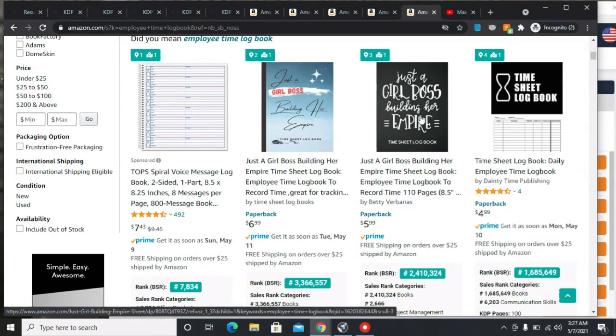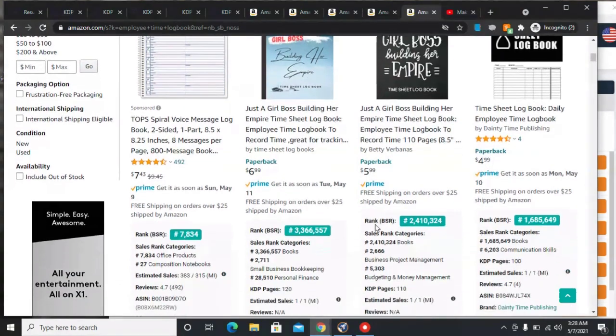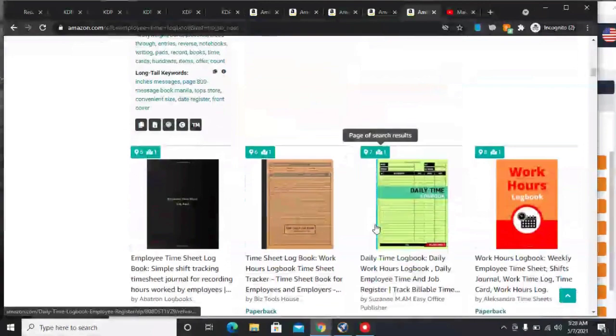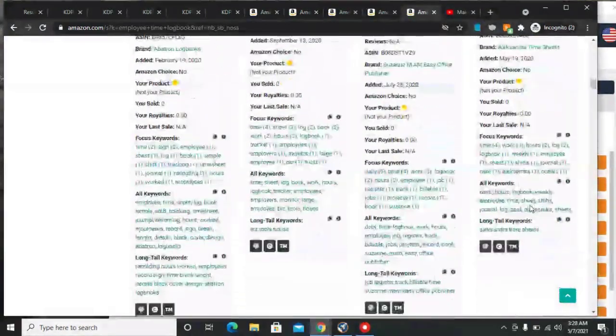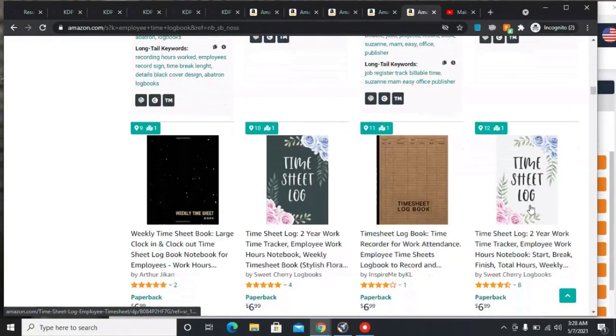Let's take a look at this one. This was definitely KDP, and we can see that it's selling and has sold at $5.99. Scrolling down, we can see that all of them have BSRs. Look at this one too. All of them have BSRs. So we can see that all these books are selling, and therefore we have validated the niche. We know that this niche is definitely selling.